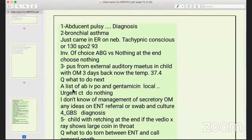Okay, now next, number three. Pus from the external auditory meatus in a child with otitis media for 3 days, temperature 37.4. So this is otitis media with pus coming. Here you will refer. Definitely you have to refer to the ENT surgeon, and you have to give antibiotic.